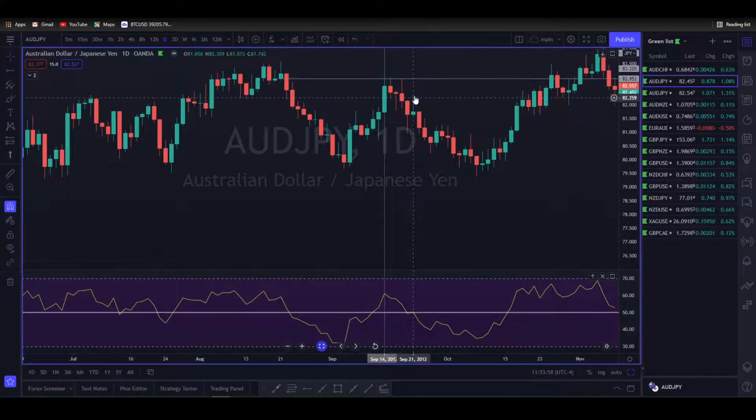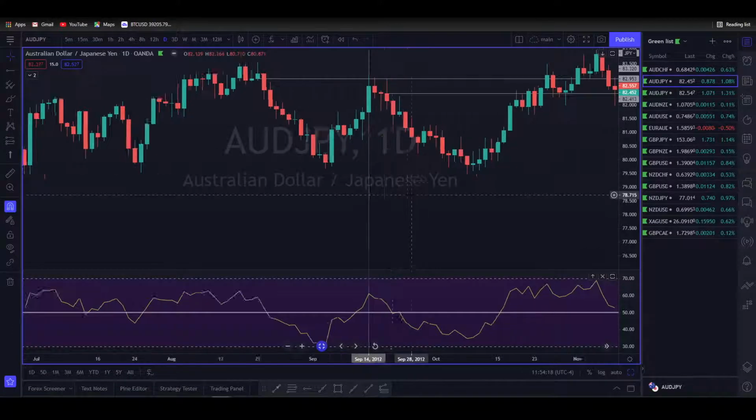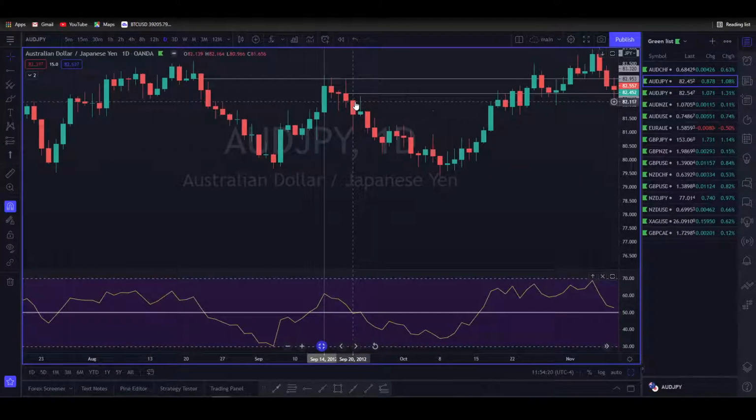So you could have taken a short entry on this. Yeah, you didn't get the exact high, right? You're not looking to get the exact high or the exact low. You're looking for higher probable setups. So on this bullish day, where did you trade to? You traded almost to the opening price of that bearish candle. Not quite, but almost, right? You took out the prior day's high.